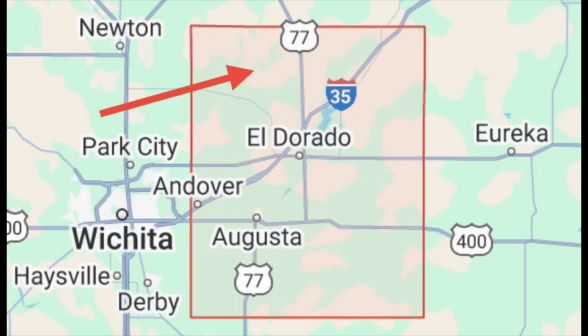We're going to start here in the northwest corner of the county, and we're going to today explore the northern section. So I don't know how much we'll be able to get to, but definitely the most sparsely populated part of the county, which is obviously what we like. Let me give you a little bit of history about Butler County as we drive to our first stop.